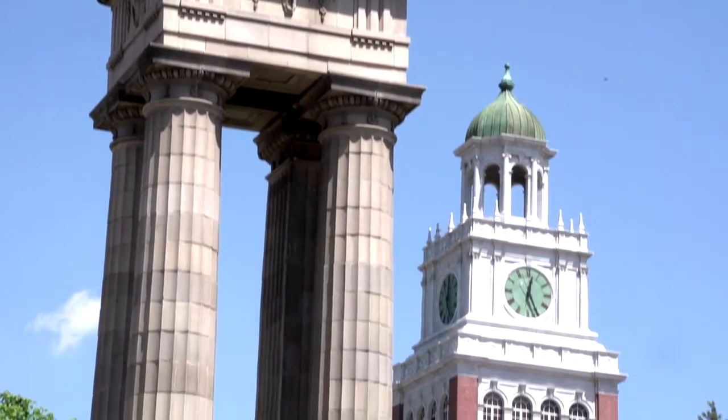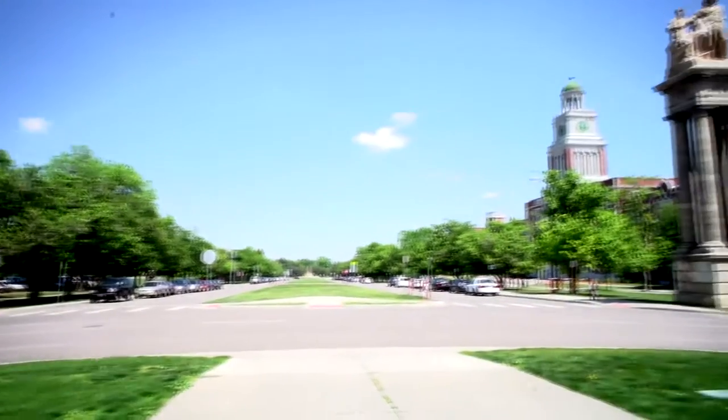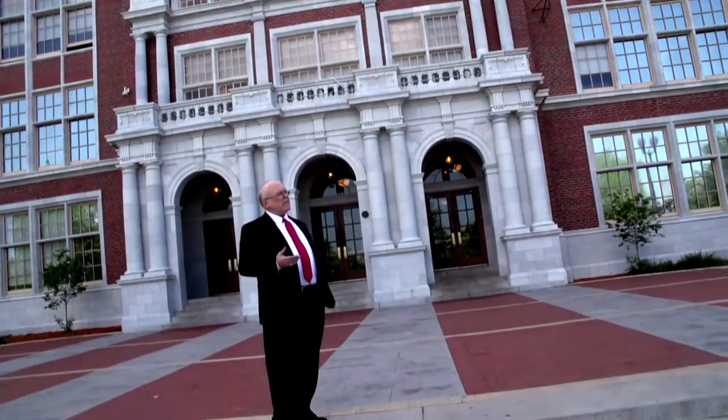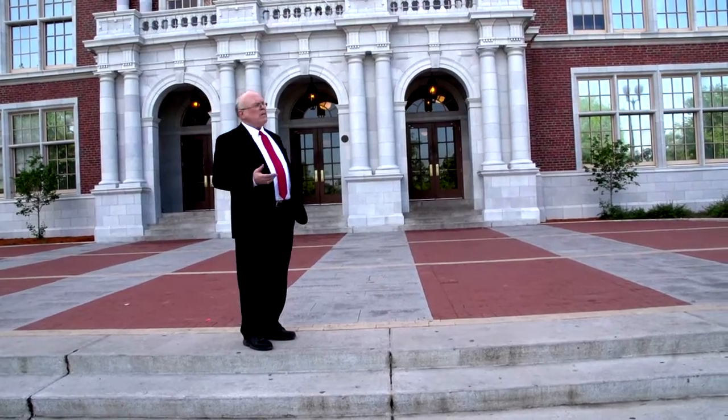They are called the Sullivan Gateway, built in 1919 by then Mayor Bill Spears. But they had a lot of money and a lot of architectural vision in those days, and they built what has come to be known, I think, as one of the most beautiful architectures in the city of Denver.